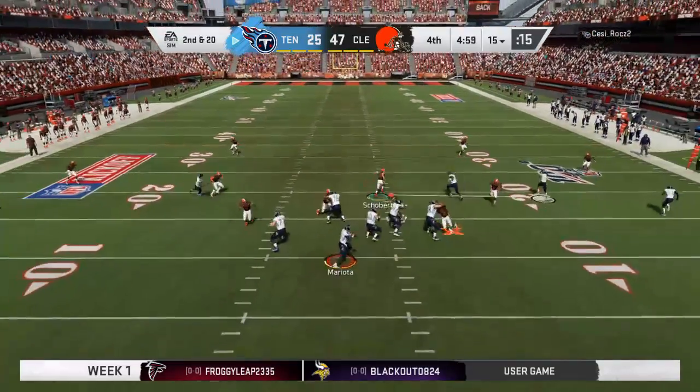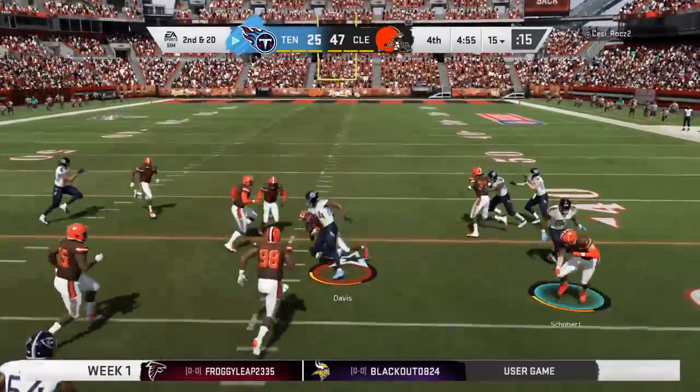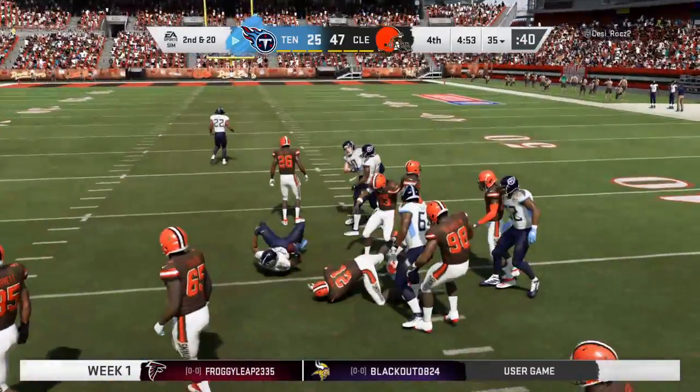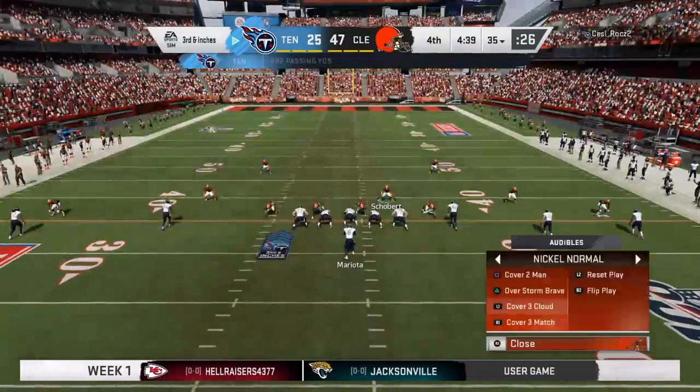Here's Mariota. They will find Davis. That's complete. A nice pickup there, 19 yards. And they're set up better for 3rd.